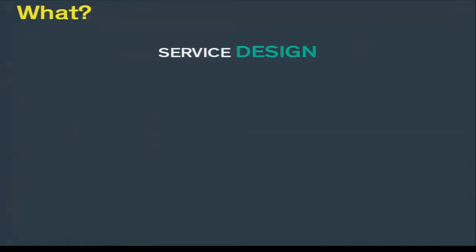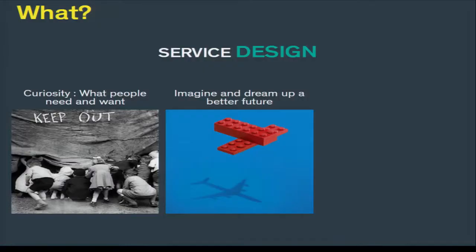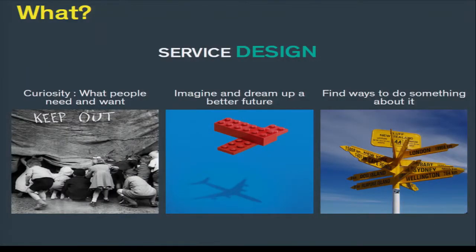In terms of design, what can we say? Well, first of all, it's about curiosity. So it's about what people need and want. It's about understanding your user, your customers. Designers' role is to imagine and dream up a better future, better solutions to problems. And finally, find ways to do something about it. And there's plenty of ways to get solutions.